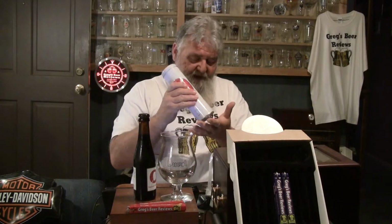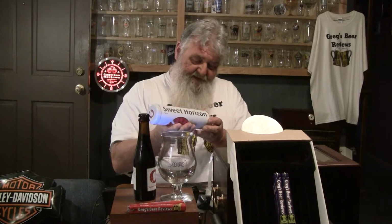I thought it was sticky on the bottom of the bottle, but it's not. Feels like it is though. There's definitely something sticky on the bottom of this can. Every time I set it down, it sticks to whatever I set it on. But anyway, there's that beer. That's what it looks like. I don't know what's on that can, but it is really sticky, like maple syrup or something.